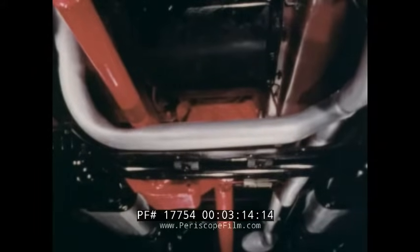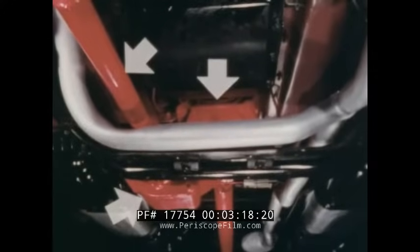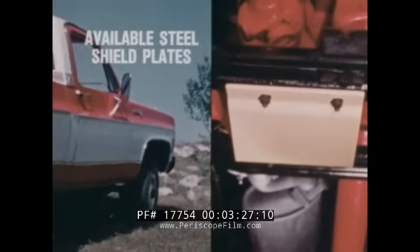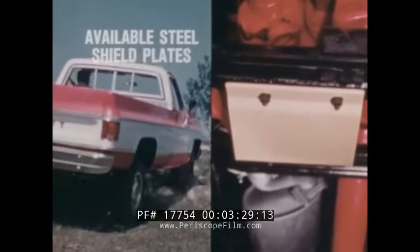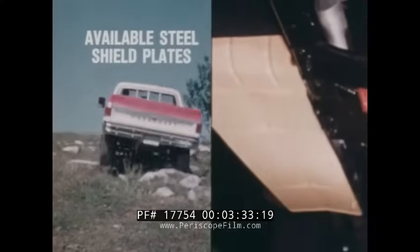To help provide added reliability, transmission, transfer case, and front and rear drive shafts are all tucked above the center crossmember to provide high, mid-vehicle ground clearance. For driving over rough terrain, steel shield plates are available for the transfer case and fuel tank.